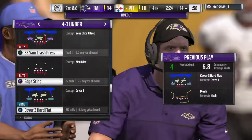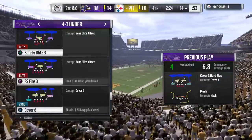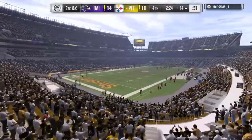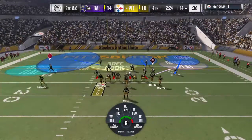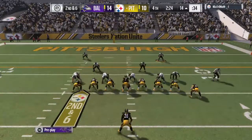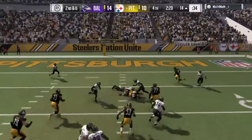And now the Raven defense is going to call a timeout. It's just their first. They'll be down to 2 remaining as we step aside here in the fourth quarter. And now for the offense, this is play number 11 here on this drive. They come up with one running back. That's Bell. Here's Roethlisberger to throw.